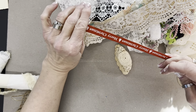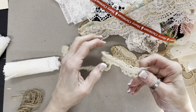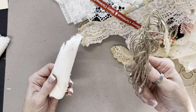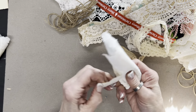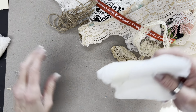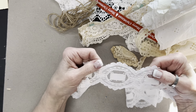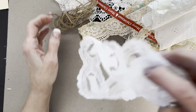A bit of Merry Christmas ribbon, a little snippet of this, a little snippet of this. This is like that woven braid, but it's been attached to lace. So again, don't know, some twine, more eyelet, my favorite. This one's a wee bit different, not quite as wide. And here's another piece of taped up. Oh, this is different. That's kind of strange almost. Or are those supposed to be, I don't know what that is. Anyway, that was one bag.